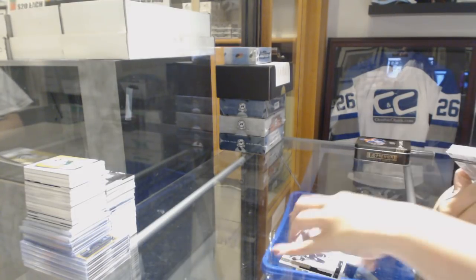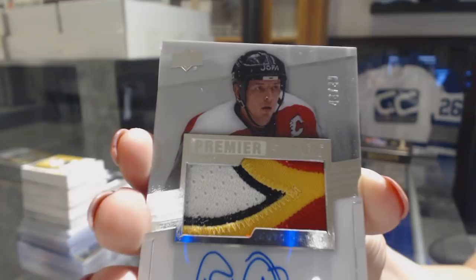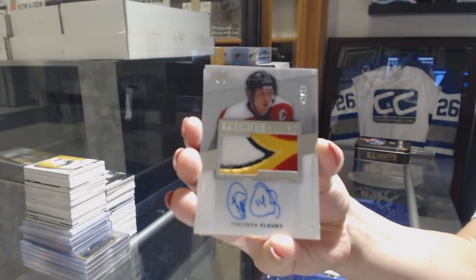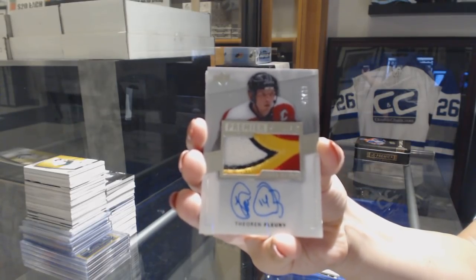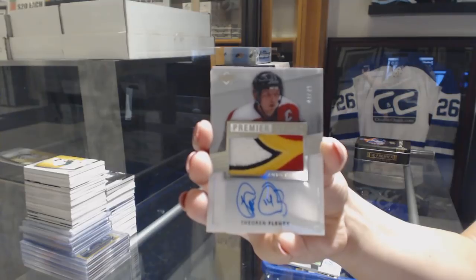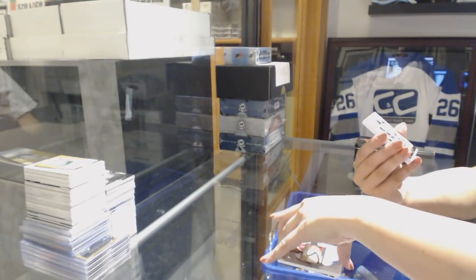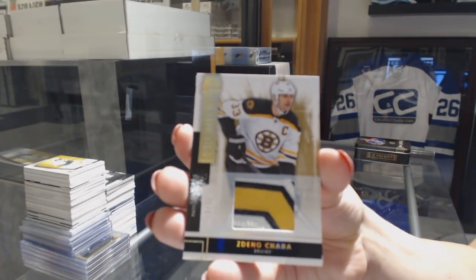A color star patch auto numbered to 49 for the Calgary Flames, Theoren Fleury. Spoke too soon, 8 feet. Theoren Fleury, 4-color patch auto for the Flames. Not too shabby. We've got a 3-color base patch numbered to 25 for the Boston Bruins, Zdeno Chara.